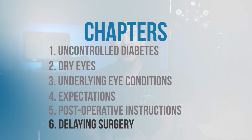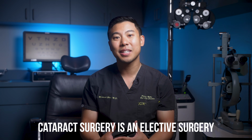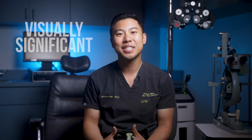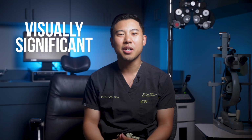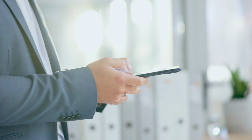Okay, the last mistake I'll talk about when it comes to cataract surgery is waiting too long for surgery. Now, in most cases, cataract surgery is an elective surgery, meaning you and your doctor decide together when to proceed with surgery. Usually, we wait for cataracts to be visually significant, meaning that the cataracts are causing vision problems that are affecting the activities you do every day, like reading, driving, watching TV, or looking at your cell phone. And most of the time, there really is no rush, no pressure to get the surgery until the patient is ready. Having said that, there is an ideal window of time to get cataract surgery in terms of safety.